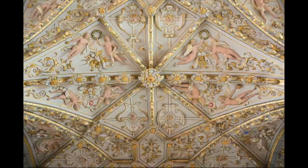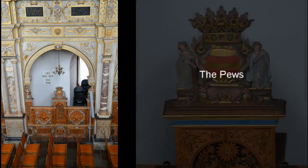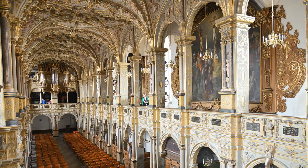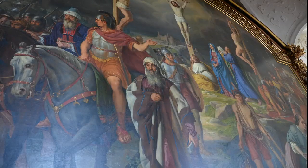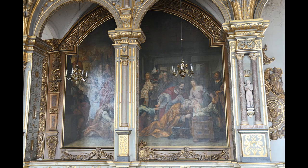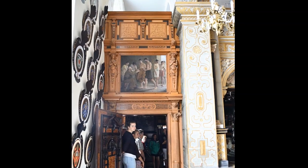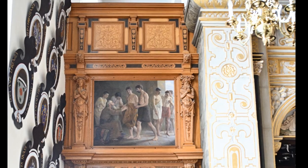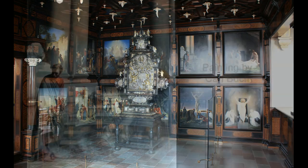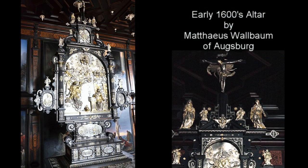The 1660s interior of the palace chapel was saved from the big fire in 1859, and it's therefore original. The walls of the galleries display beautiful paintings depicting scenes from the life of Jesus. In 1865, Carl Bloch was commissioned to paint 23 new paintings for the rebuilt Frederiksborg Castle Church Oratory. Bloch worked on the paintings for the next 14 years. Also on display is this beautiful altar made in the early 1600s by Matthäus Walbaum of Augsburg.